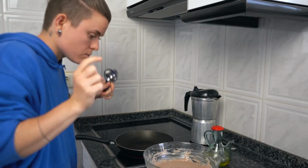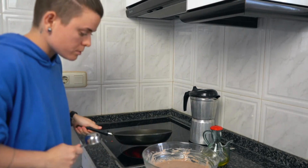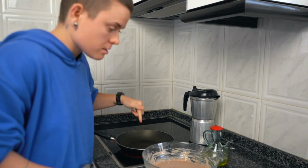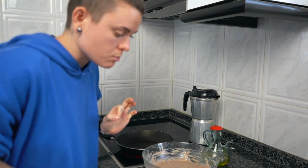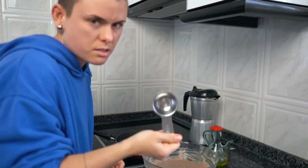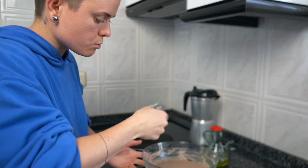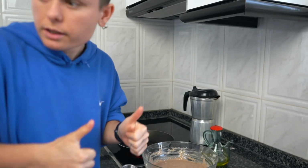Quick tip: when you leave your batter to rest for 5 minutes, turn on the stove top so that the pan can start to heat up and your first pancakes won't look like crap. I usually use these like 50 milliliter, it's around quarter cup, to scoop the pancake batter out and end up with equal pancakes.